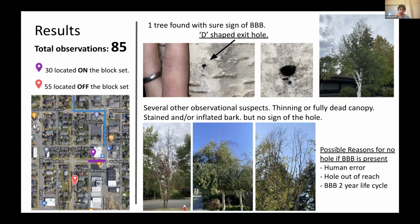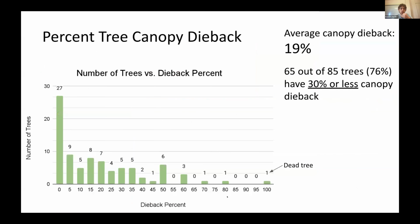That it can do that, especially in colder regions, which we are kind of in, in the more northern area of its range. So I suspect many of these trees I found, these ones in these pictures here, maybe do have the borer, but that they're still in their larval stage inside the tree.